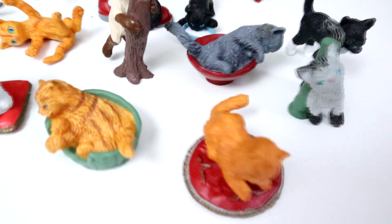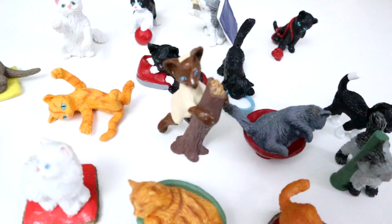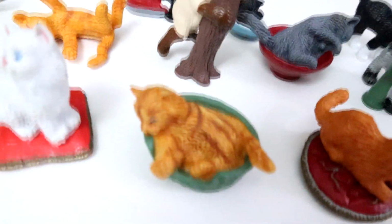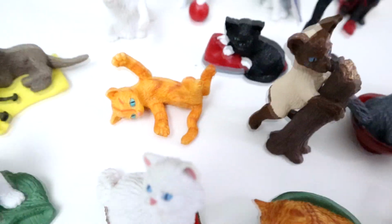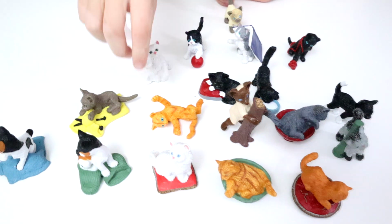And these are all my kitties. I don't have as many of these, but I really like them. Parker, Nugget, and Scratch. Yep, so some of my favorites were Nugget right here. This one is Parker, and that one is Scratch. And unfortunately, I don't remember the names of any of the other ones, but they all came named. All Puppy and Kitty surprises come named.